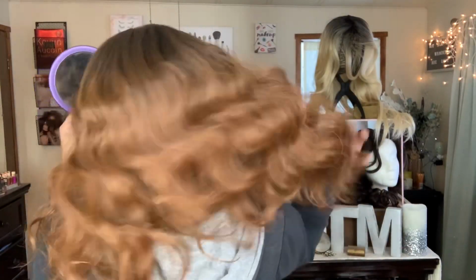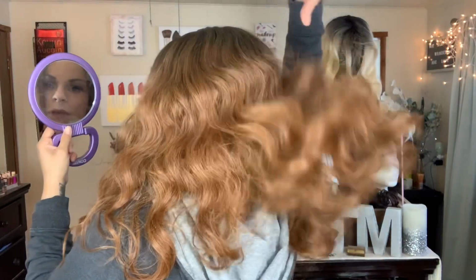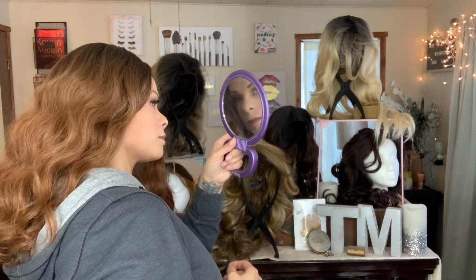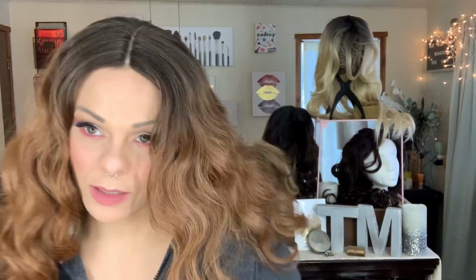Let's look at her from the back. She's definitely longer than Venetia, not by a lot, but just a little bit. This is a really pretty wig. I definitely love the color.